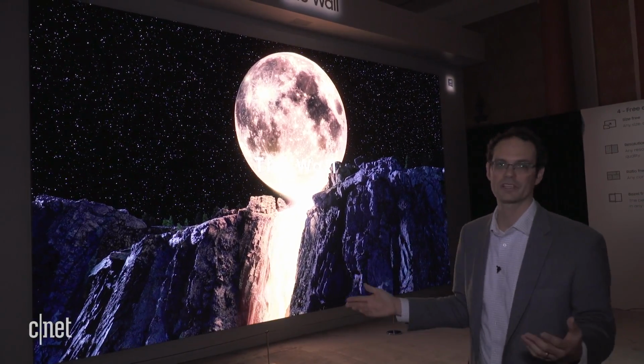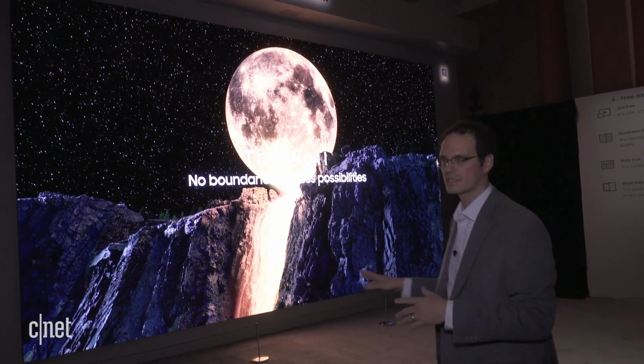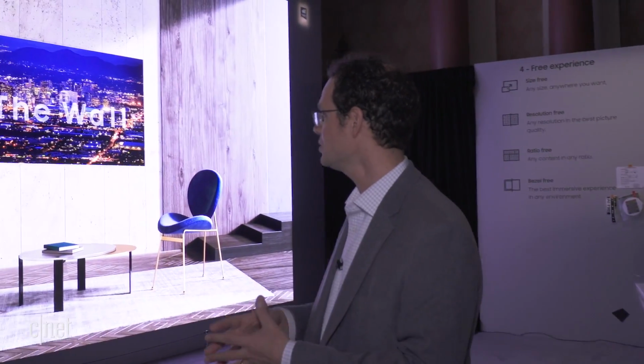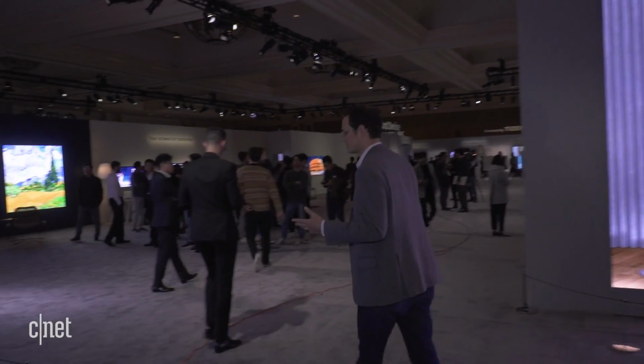You look at a projector, for example, at this size. This looks so much better in person. Of course, you got to be a millionaire at least to get one of these things and have the space for it. But if you can do it, this is kind of a glimpse of what the future of wall-sized TV is.